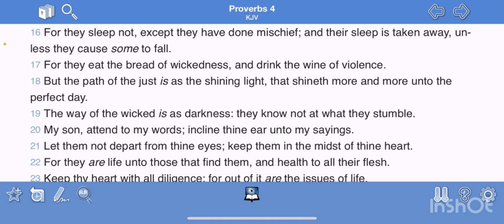This is why I had to put a scripture out in Proverbs, the 4th chapter, and the 16th verse. It said, "For they sleep not, except they have done mischief, and their sleep is taken away unless they have caused some to fall." So CIA is in this stead because the CIA was created by the wicked elites, and this is the nature of the wicked elites, right?